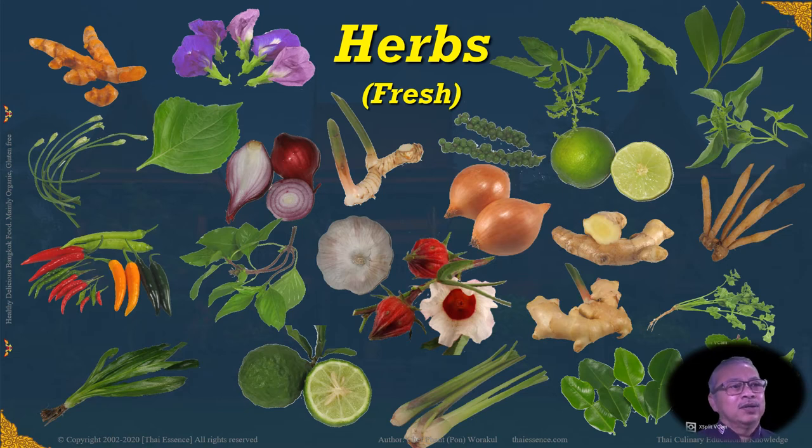Pretty much, in Thai cooking, we use a lot of herbs to do the cooking because the herbs help the body function well, you know, neutralizing, nurturing, healing, preventing. That's what herb is good for in Thai cooking. It comes from the root, the leaf, the flower, the seed, the seed pod, and the fruit, those kinds of things.